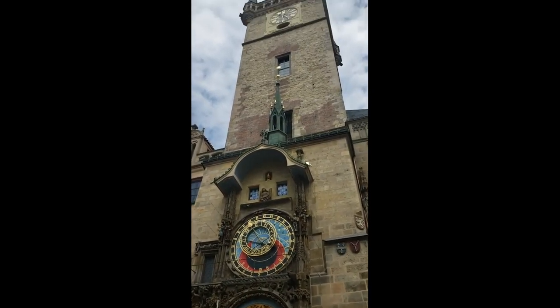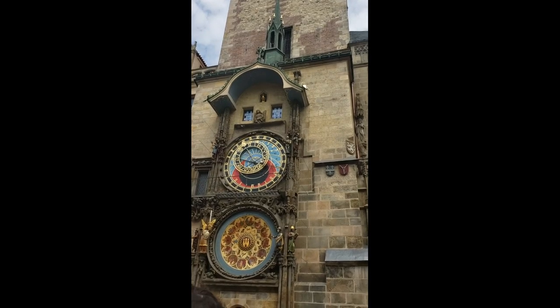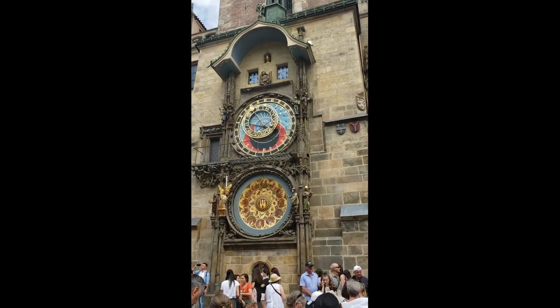Hold here, guys. Yeah, part of the tower is under reconstruction right now. Follow the umbrella, Aaron. But this is the bell tower, and it's in Prague.